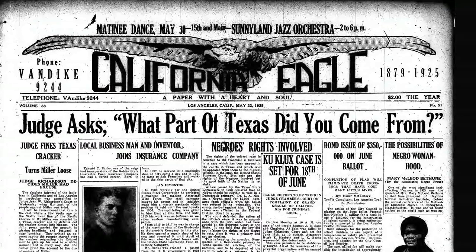This issue of the California Eagle from 1925 has an article by Mary McLeod Bethune, who founded the National Council of Negro Women in 1935. Stories carried in the Black or Negro or colored press rarely reach white audiences, which is a major reason why American history is so skewed and protests about teaching correct and inclusive history are rampant.